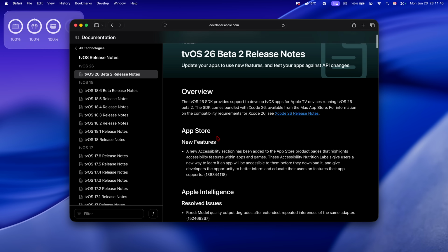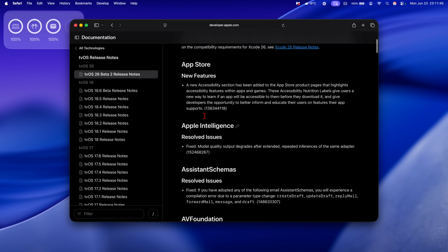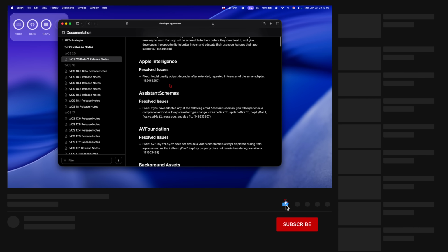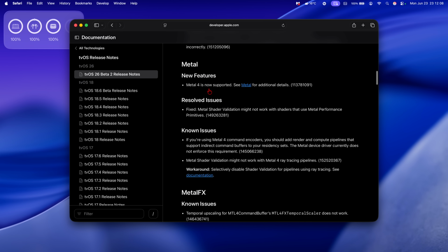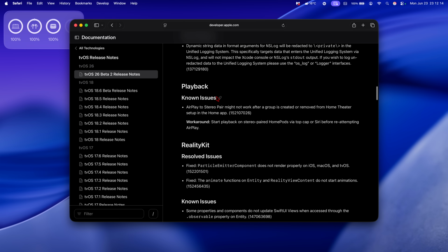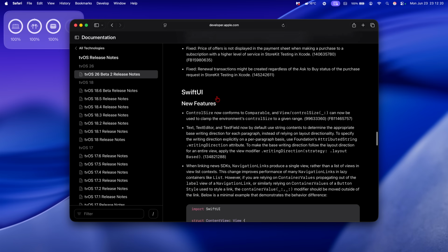The release notes of this update mention some existing stuff that I've already covered in my first initial video, such as the accessibility section in the App Store. There's Apple Intelligence, where there's a resolved issue for model quality output degrading after extended repeat inferences of the same adapter. Now, Apple Intelligence on the Apple TV is limited to a degree. It's more so on the recommendations and stuff, and you can see some other new features when it comes to Metal and a couple resolved issues, and they tell us pretty much similar release notes to what we had with the initial beta 1.